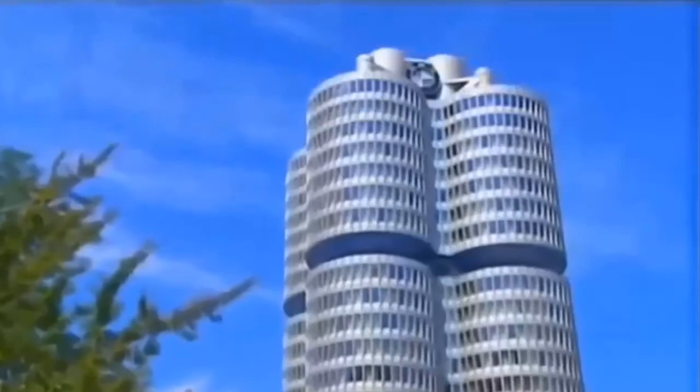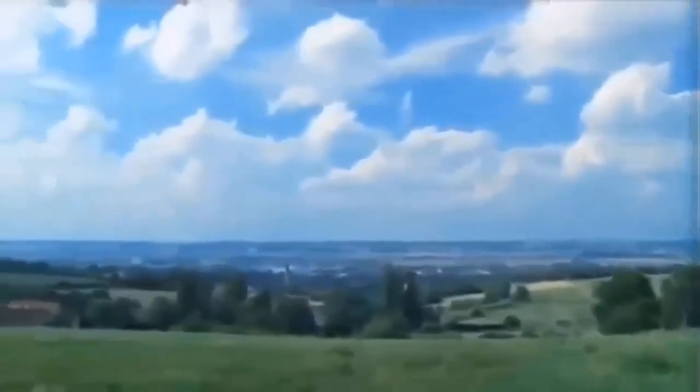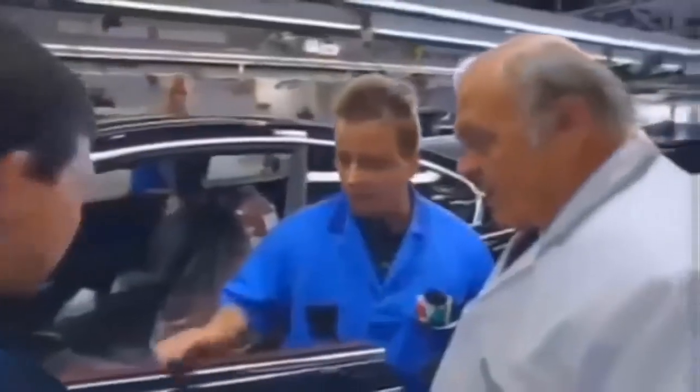The BMW headquarters are in Munich. The new sports car will come to life about 100 kilometers away in the town of Dingolfing. It's home to one of the largest automobile factories in the world. Hans Glas is the factory manager.